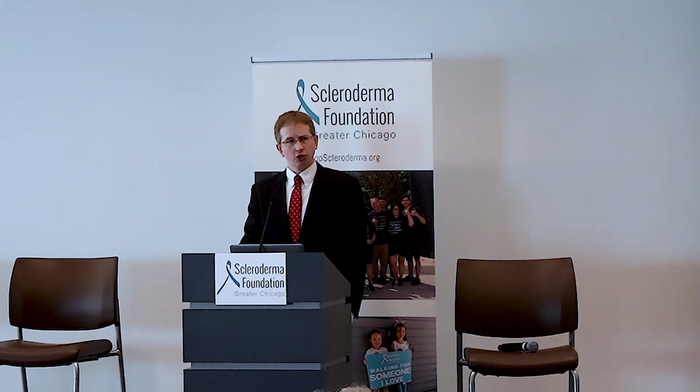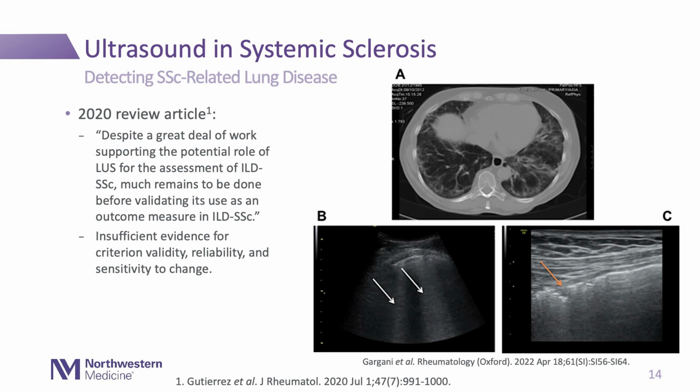Okay, so to pivot to thinking about scleroderma and ultrasound beyond the skin, beyond the joints, thinking briefly about lung disease. This image here is a CT scan image of interstitial lung disease. You can see what's normally supposed to be black, meaning normal air-filled lung. There are these different areas where there is fibrosis or thickening, and that's interstitial lung disease.